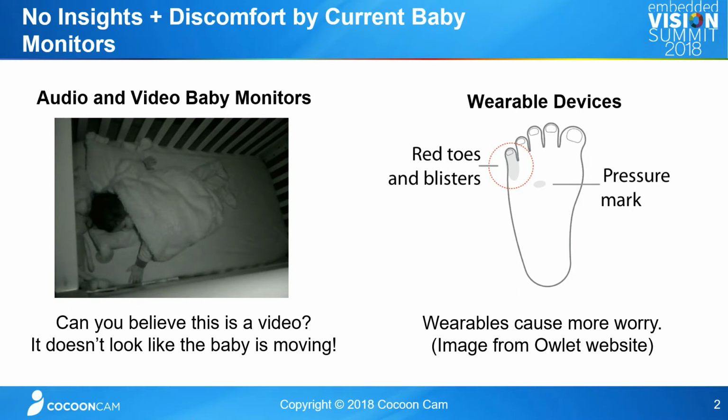So, like every other parent, he went and bought a video baby monitor, only to see this. On the left, what you see is not a picture but a video of a perfectly healthy baby sleeping in the crib. It actually causes even more anxiety, because you don't know whether the baby is okay when you're looking at that video. To look at this problem further, we spoke with over 300 parents within about 45 to 50 days, and realized that parents don't feel comfortable with existing video monitors. They also don't feel comfortable putting wearable electronics on their newborn's sensitive skin.